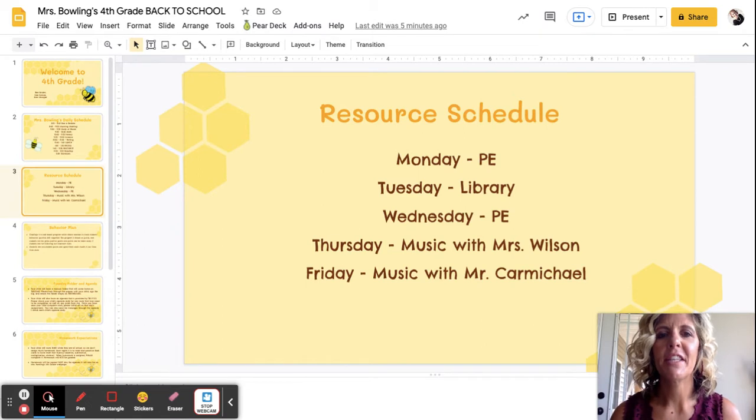Our resource schedule looks like this. We have 2 days of PE this year, and then 2 days of music and 1 day of library. On PE days, please make sure that your child wears tennis shoes so that they can move around and actively participate with the events they have going on.